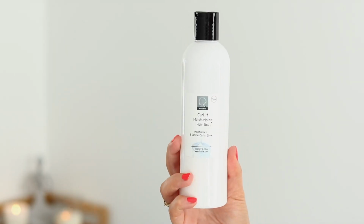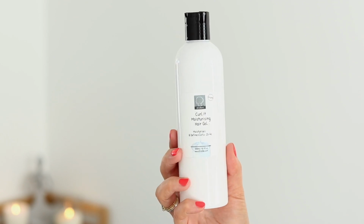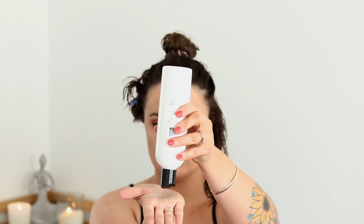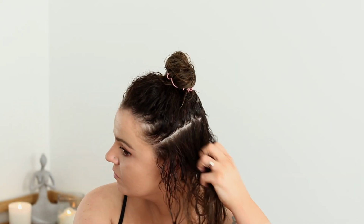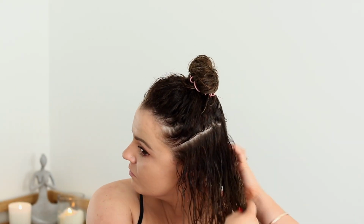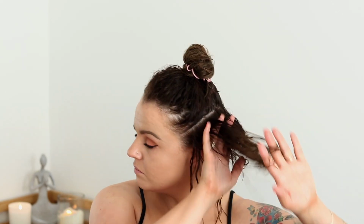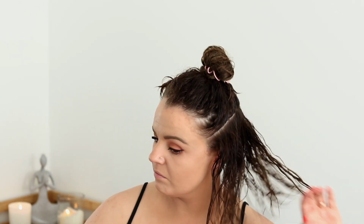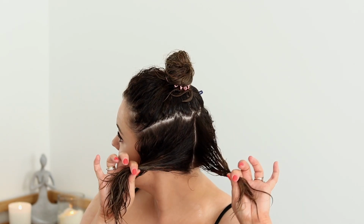Today we are going in with the Afro She Curl It Moisturizing Hair Gel. This stuff is absolutely amazing. It's 100% natural ingredients, certified organic, from a beautiful woman based out of New Zealand. Absolutely love this gel. I definitely find this one to be one of my ride or die hair products. Now to add some definition.